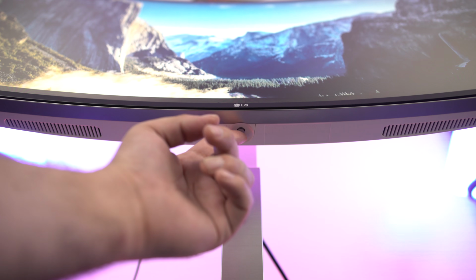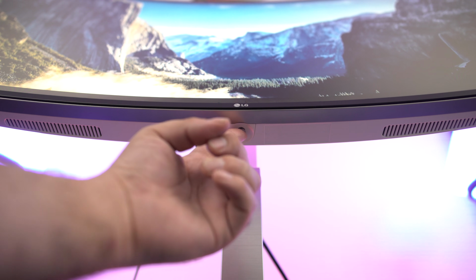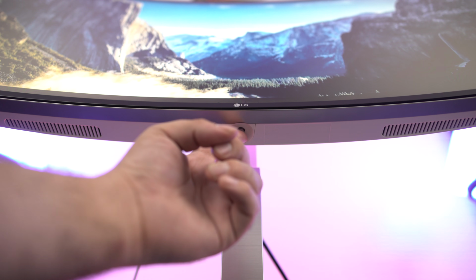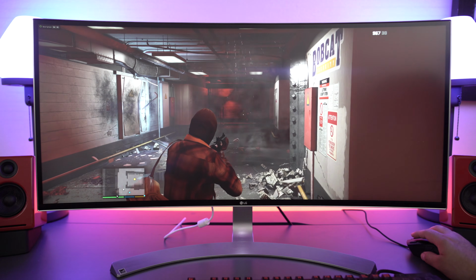You have pure black and all that kind of stuff with a toggle control on the bottom, making easy OSD access. People are just going to, I think, eat this monitor up for the price range. So you guys tell me what you think though. I mean, gaming looks really awesome.